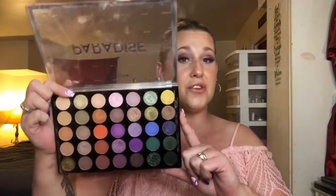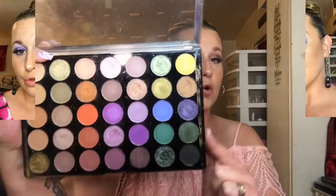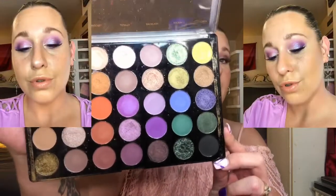The next product that was randomly selected was my Profusion Paradise Palette. I did manage to actually get some good use out of this palette this month. September was Overdose Awareness Month, so the color for Overdose Awareness is purple. I managed to reach for this and do quite a few of my purple looks with some of these shades incorporated. It is a really great palette, you guys. I do really enjoy these bigger palettes from Profusion. They are affordable and their formula is really good.